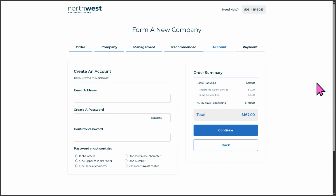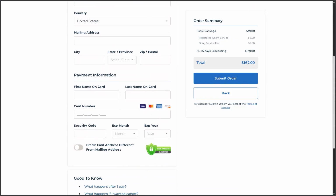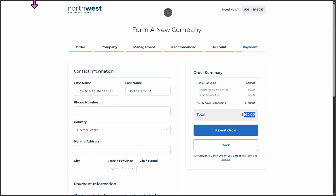Now, the final step where you complete your order is the payment section. You can review the credit or debit card details, the total cost, and of course, the final confirmation before submission. Because once paid, congratulations, Northwest files your LLC with the state.